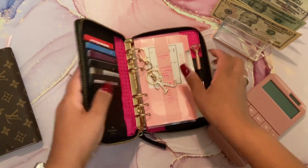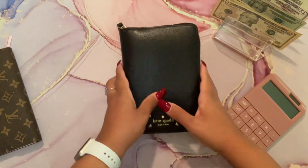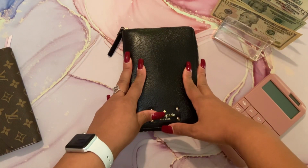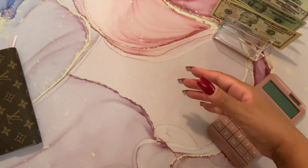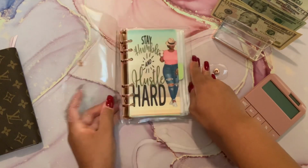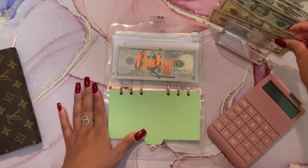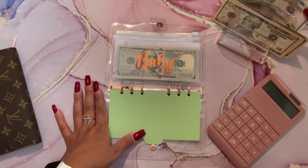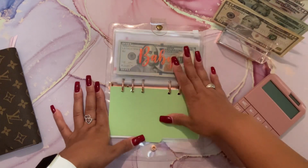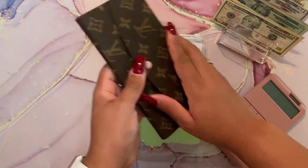Okay, next we're going to be moving on to my high priority sinking funds. So we're going to start with baby. Baby is supposed to get $25, but I feel like I don't have enough singles. Excuse me, I don't have enough fives for some reason. I feel like I'm losing it.